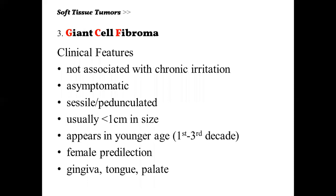Okay. Next, we have the giant cell fibroma. Okay. Clinical features, it is not associated with chronic irritation. Kaya siya iba with fibroma. Okay. Kasi yung fibroma, minsan irritation, caused by irritation din siya. And laging nababite, laging natatamaan, kaya nagkaroon ng fibroma. Pero for giant cell fibroma, it is not associated with chronic irritation.